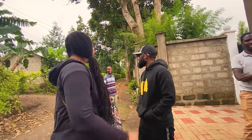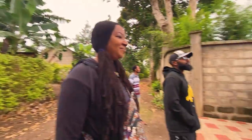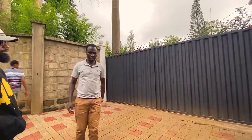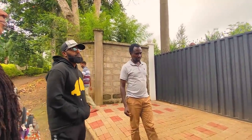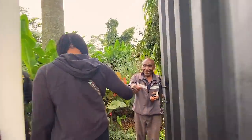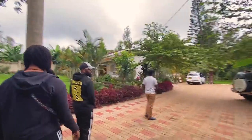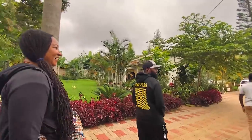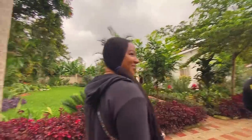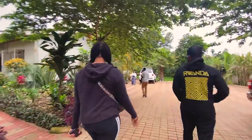The mountain? Can you see? No, it's cloudy right now. This is Mama Maria's house. Oh, chicken. It's nice.